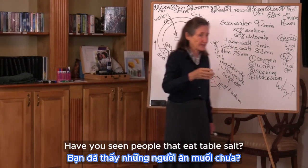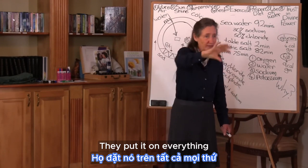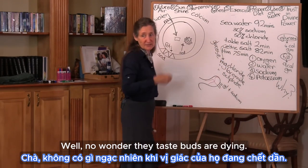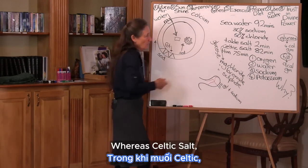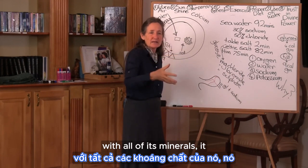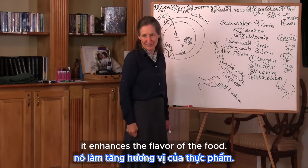Have you seen people that eat table salt? They put it on everything and they put it on before they've even tasted it. Well, no wonder their taste buds are dying. Whereas Celtic salt, with all of its minerals, it enhances the flavour of the food.